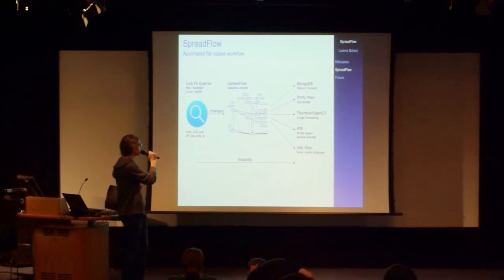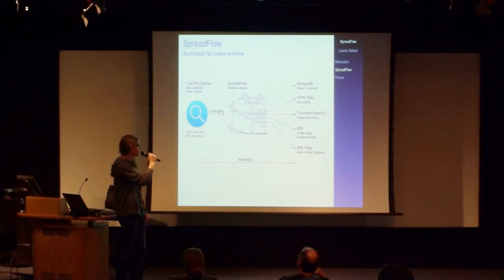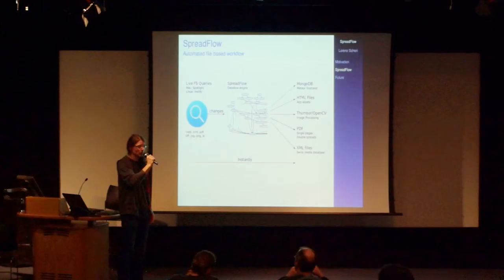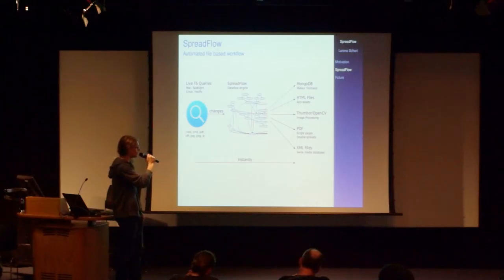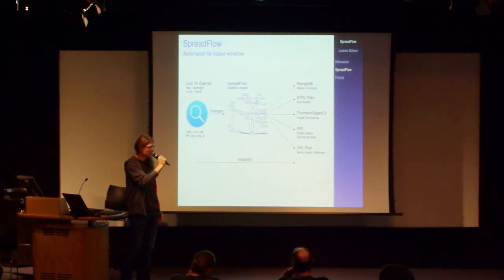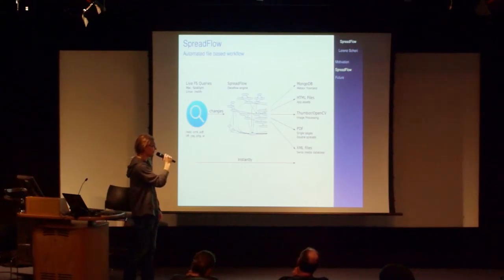On the other side, the output is different files. MongoDB is for the Meteor frontend, which I will show you afterwards. HTML5 is for the app. To crop and convert images, I'm using Thumbor with OpenCV. That has a feature detection algorithm, so it's possible to automatically crop images. Then for the PDF view in the app, I need to reassemble PDF pages into double spreads. There's also XML output, which goes to a Swiss media database and also to the association of the blind and visually impaired people.